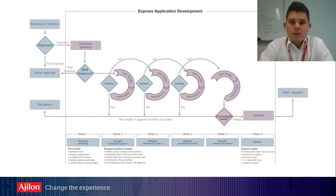So here I've got a visual of the Express approach. What this shows is that obviously we have week 1, which is outcome planning. Then there will be 4 weeks of design and construct, and finally a cutover. As you can see with the visualization, it's an iterative approach, and there are breakout points which I'll discuss further. Now let me just lose the picture here.